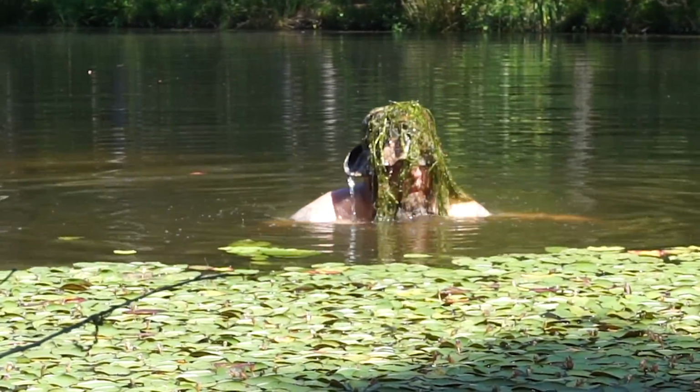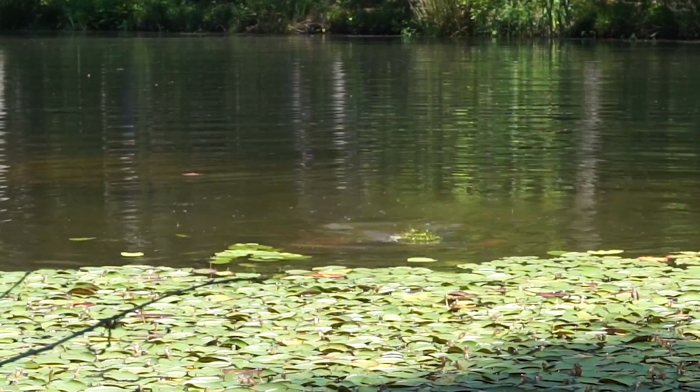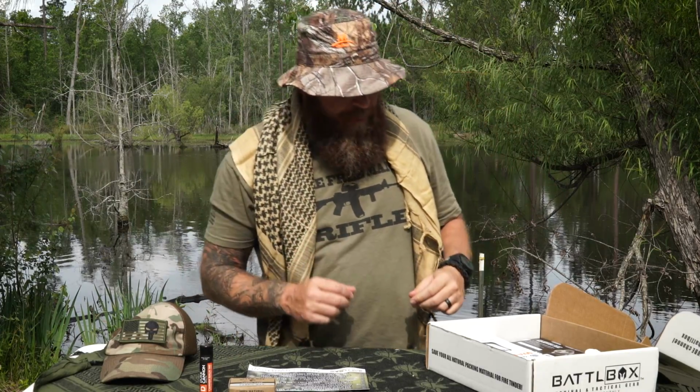And when you want to be a little covert and sneak up on somebody in the swamp, you can do that too. Isn't that nice? I like it. So now you got your very own bucket hat.